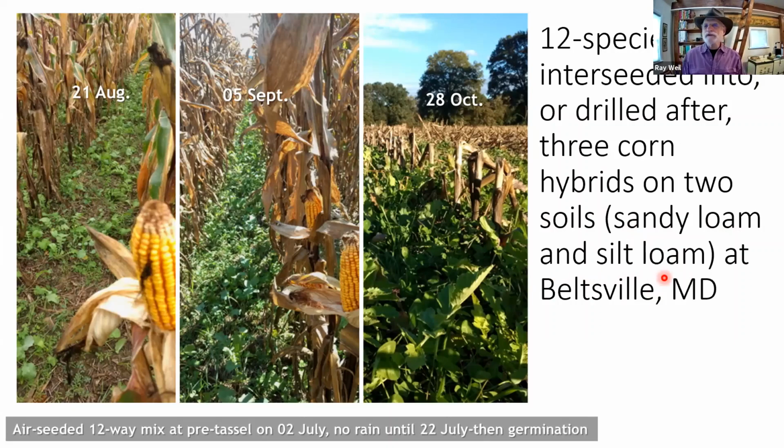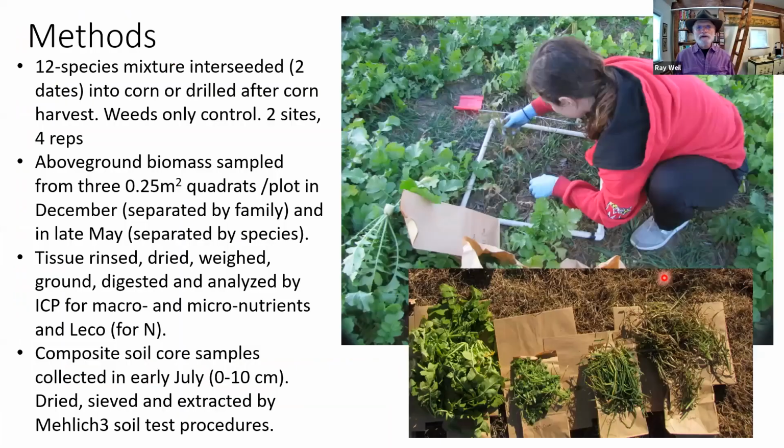Interseeding was also done with 3 different corn hybrids, and the design included a no cover crop control. So the methods were pretty standard for cover crop research. We measured the biomass using 3 quadrants per plot. This was done in late fall, in early December, which was sort of the maximum growth for fall before the radishes, which normally winter kill. They winter killed a few weeks later.